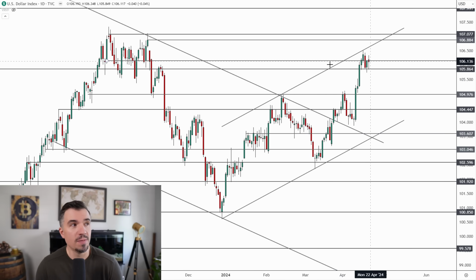Okay, so right now for the DXY, this area up here, this open gap from November 1st, we talked about this recently, 106.88. That is the level to watch. So you've got that open gap, plus you've got these highs up here. So this is going to be resistance for the week ahead. Again, support comes in down here around 105.85. Okay, so range bound market for now, we do have this uptrend still intact.